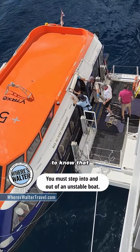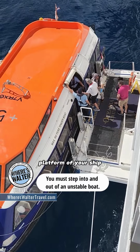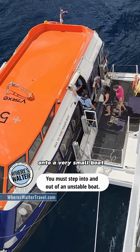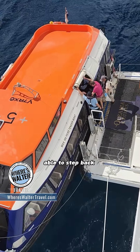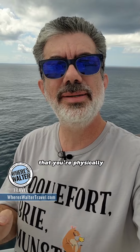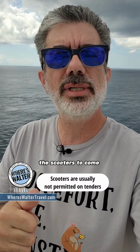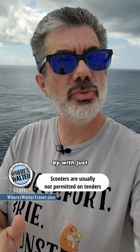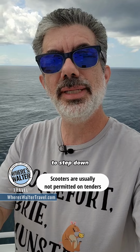You also need to know that these tenders can be unstable. You have to step from a very stable platform of your ship onto a very small boat that, depending on the weather, could be rocking, and then you've got to be able to step back out of that boat to get onto shore. So make sure that you're physically able to do that. If you're in a scooter, they generally will not allow the scooters to come onto the tenders. If you can get by with just a wheelchair or a walker, they generally do put those on, but you've got to be able to step down into the boat and then be able to step back out of the boat.